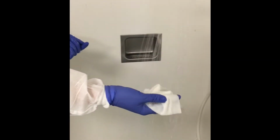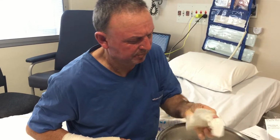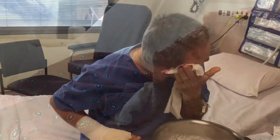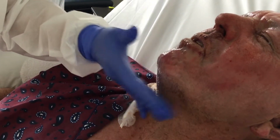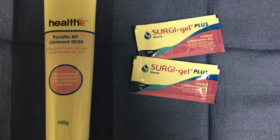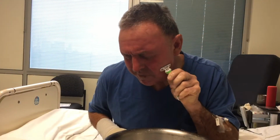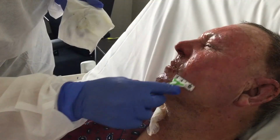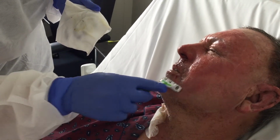Face shaving can be undertaken in the shower, or alternatively, as with a normal face shave, wet the face with warm water. Rather than lathering with shaving cream, which is likely to cause pain and irritation, it is suggested to use a paraffin ointment, KY jelly, or diluted soap-free wash. Shaving assists with the removal of crusts, dead skin, hair, and reduces the accumulation of creams, which cause infection known as folliculitis.